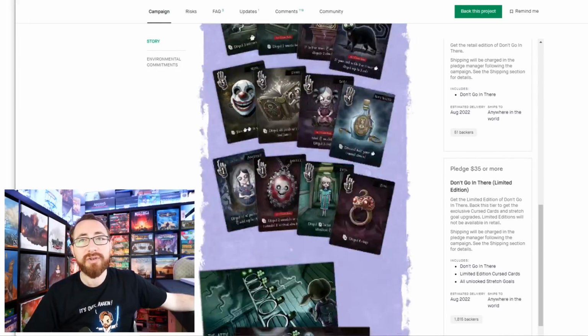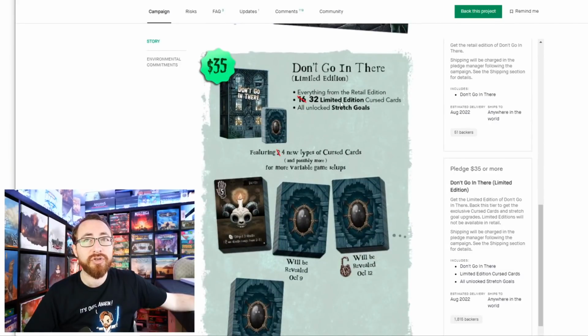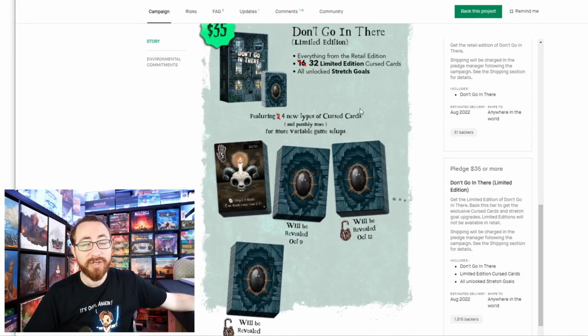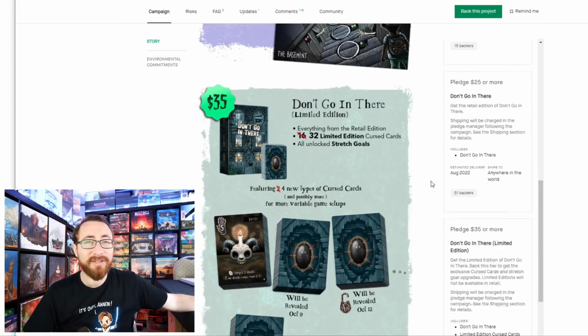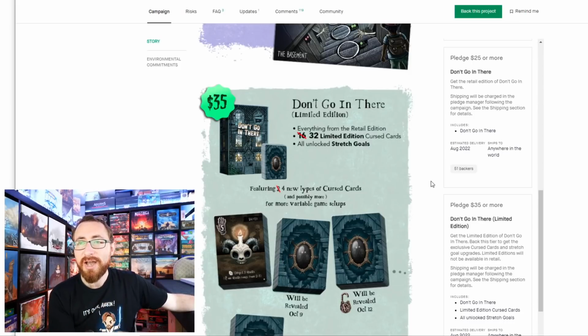So we have the retail edition over here, and then the limited edition, which gives you 32 extra limited edition curse cards, plus all unlocked stretch goals for the game. On this one overall, I would say the price point is similar to Canvas, and this is one where I'm a little bit gun shy, because I always lean a little bit away from games like this holding their value, but I was totally wrong on Canvas. Canvas was a game that absolutely held its value just fine, and that may well hold true for it.